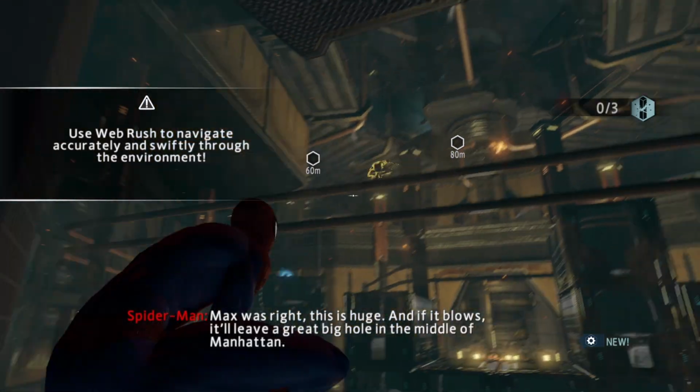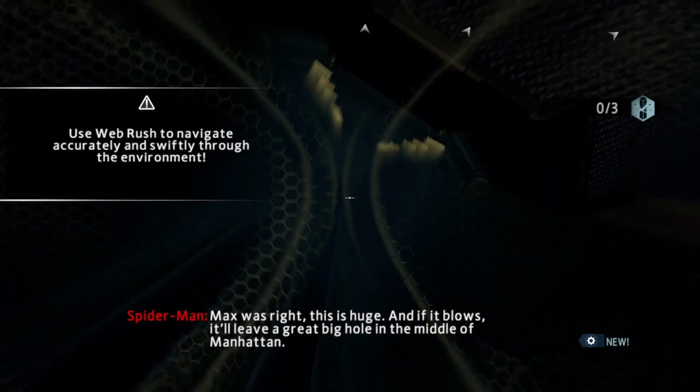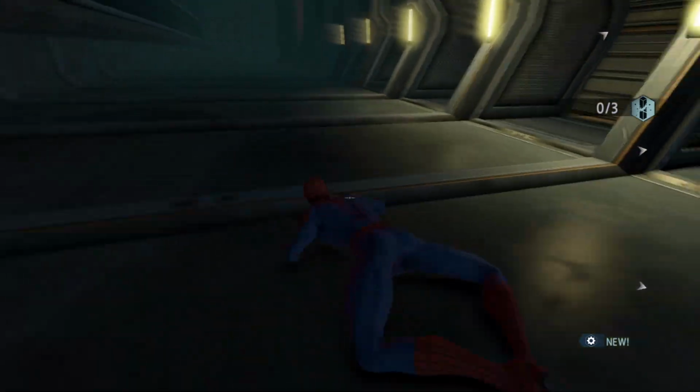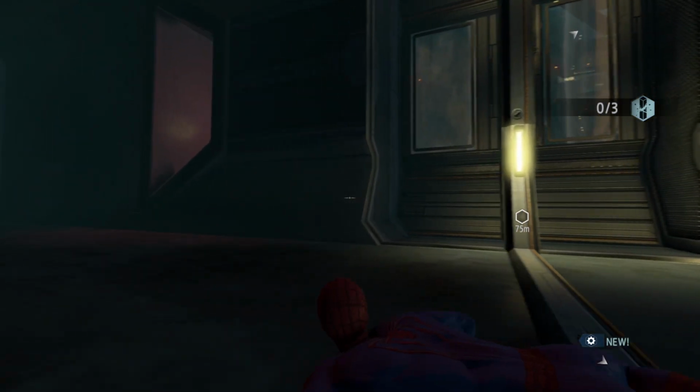That's right. This is huge. And if it blows, it'll leave a great big hole in the middle of Manhattan. Now I need to find the coolant systems.